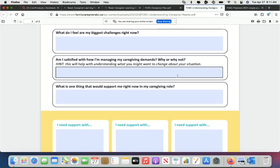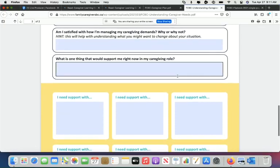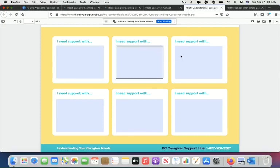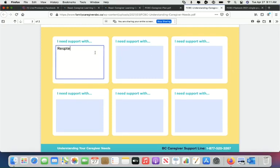I had asked her, what would be one thing that would support her right now? What she came back to was, I really want respite. For her, we identified that she has lots of support. So we put in various ones here. We put in respite, we put in sleeping, and talking to the doctor.